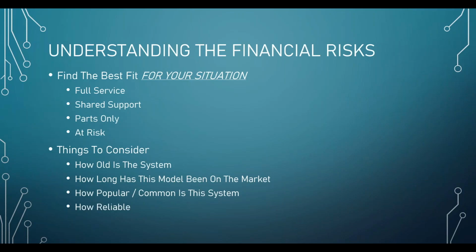How reliable has it been? Obviously, if the system's been down 10 times since the warranty started, you don't really want to take a chance on one of those systems.